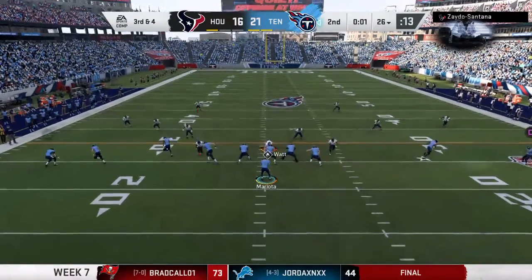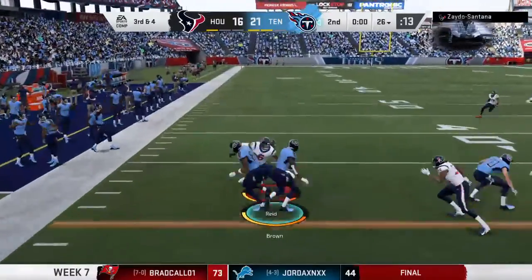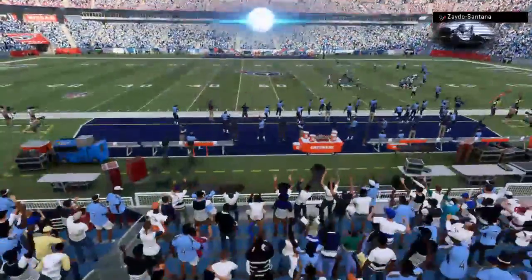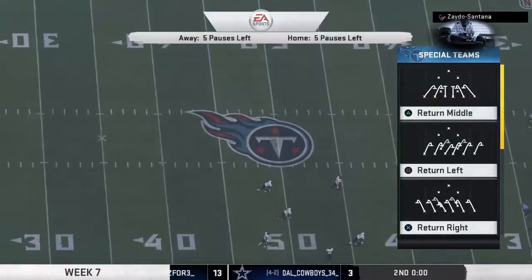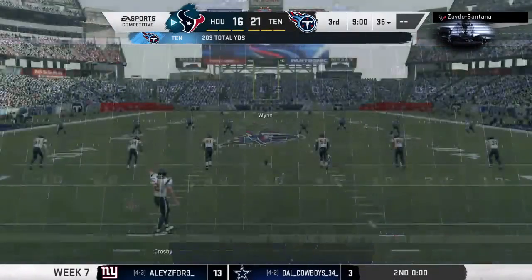Final play of the half here. Mariota got a man. It's Brown. And he gets it to the 32. Good enough for a first down. So we've come to halftime in a 5-point game. As we send you down to Orlando, where Jonathan Coachman has our EA Sports halftime report. Coach.